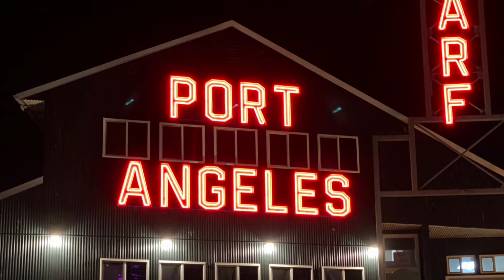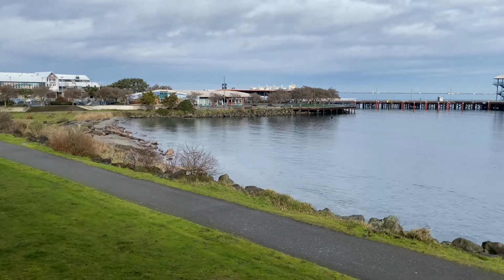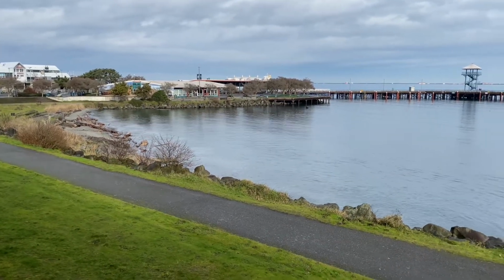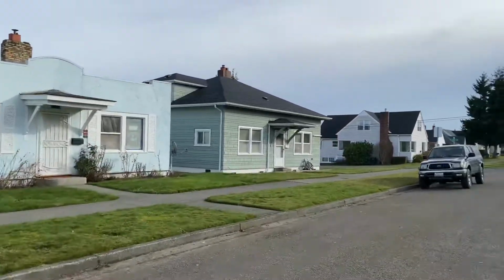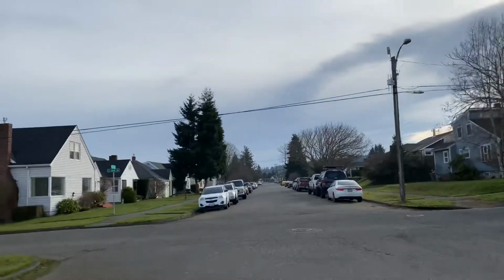Port Angeles, Washington is a small town of just under 20,000 residents. It's about 86 miles from Seattle, which is just under a 3-hour drive. Port Angeles is tucked into a harbor in the shadow of the Olympic Mountains and is the gateway to Olympic National Park. The park entry is just about 5 miles from downtown.